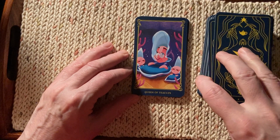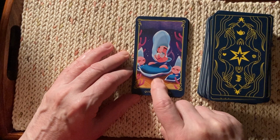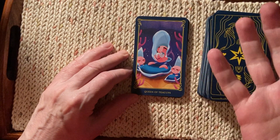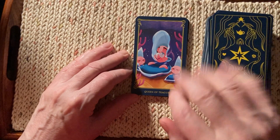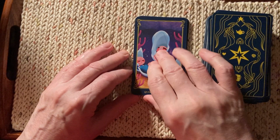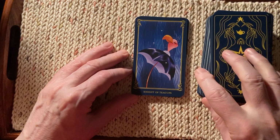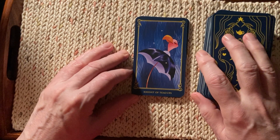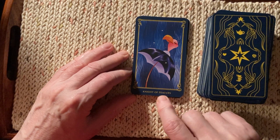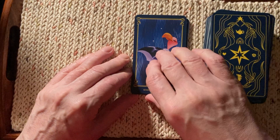Queen of Teacups. This is the mother of the oysters eaten by the walrus and the carpenter. You know, the story is all over the map in terms of these cards and suits. It's just, again, I think sort of randomly assigned. Here's a Knight of Teacups. I don't remember this character. It must have been another one of those peculiar birds from the garden.